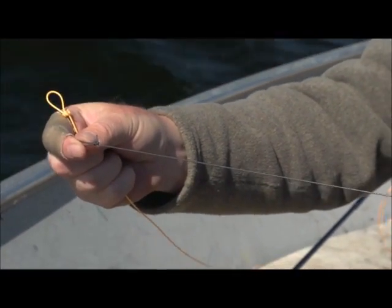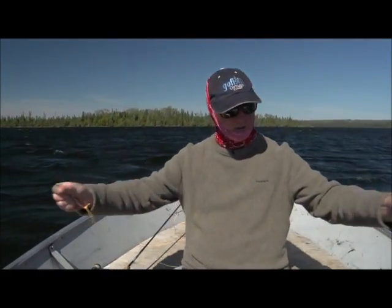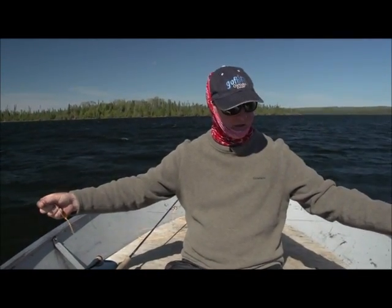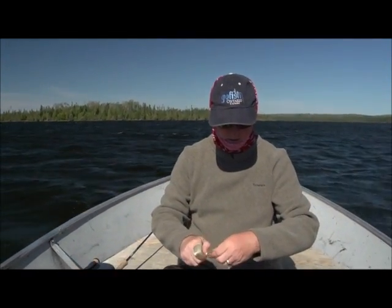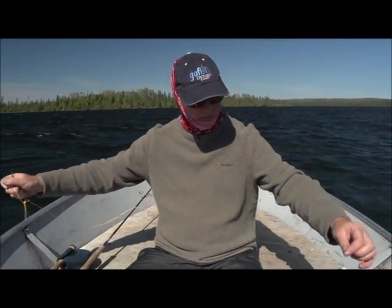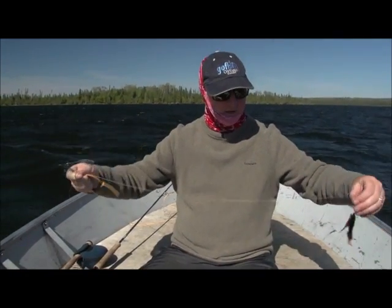This one's about three and a half feet. It's type 5, and it's going to get down real quick. But this is basically a mini sink tip. I just took it off my full sinking line. You can buy these already ready made, but I'm going to put this in. I'm still going to have my approximately 4 feet of 50-pound mono to about 2 to 2.5 feet of wire.